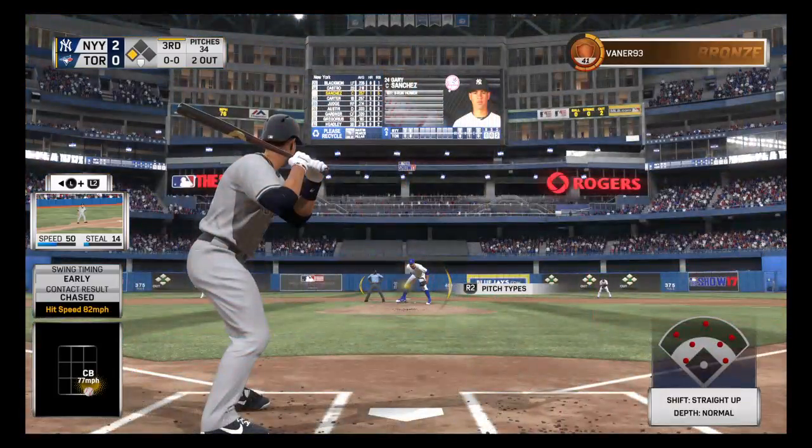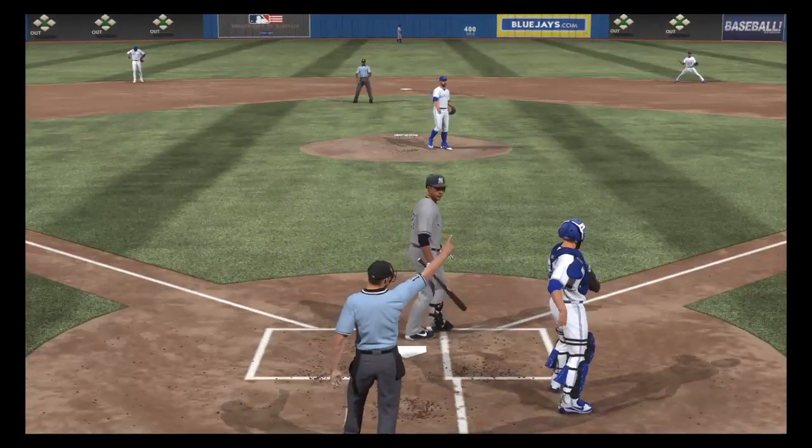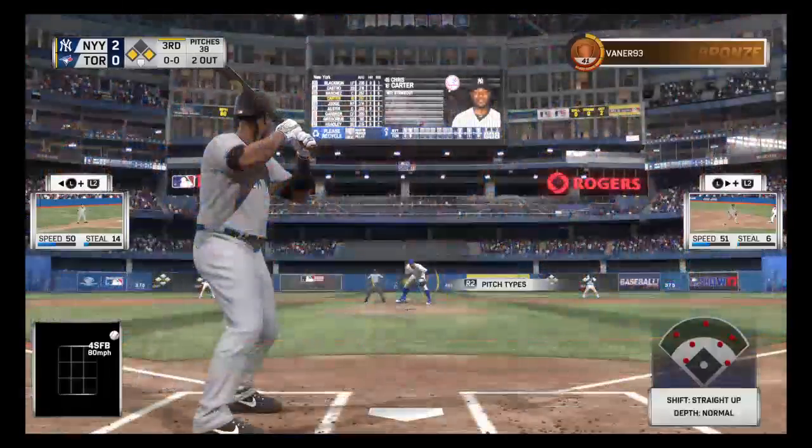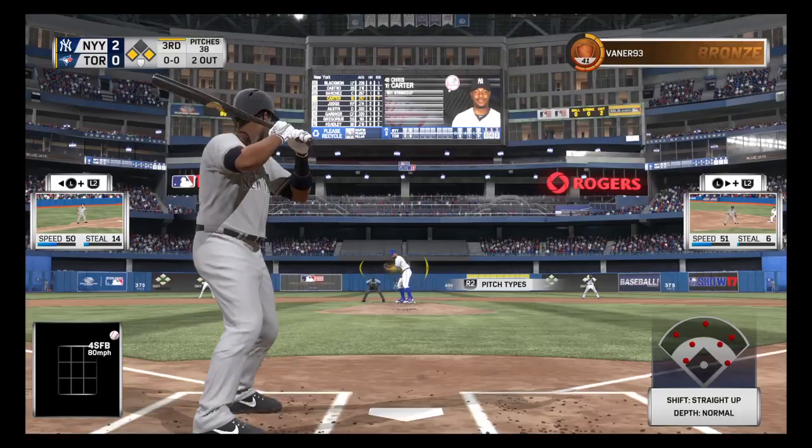Stepping in and ready for another shot, Gary Sanchez. A couple of RBIs for him already, and a chance for more here. And he'll take first here on the intentional walk, so make it runners at the corners now with 2 away. First baseman, Chris Carter.